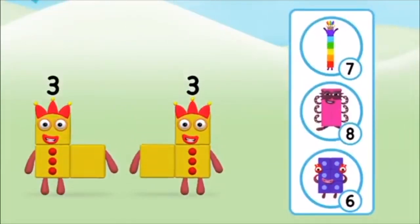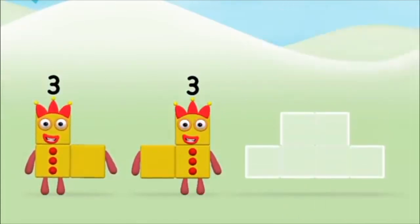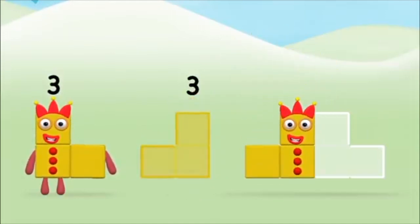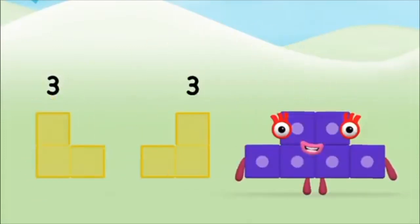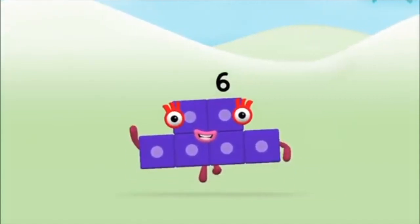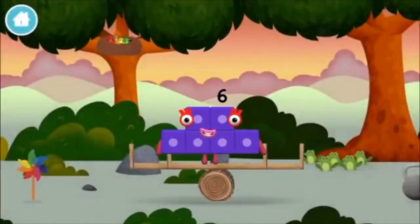Which number block do you think adding 3 and 3 will equal? Well done, you were right. Now can you add the number blocks together? 3 plus 3 equals 6. Well done! You made number block 6. You made a new number block.